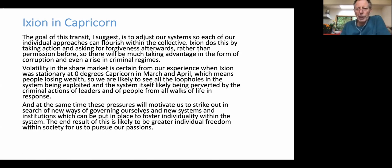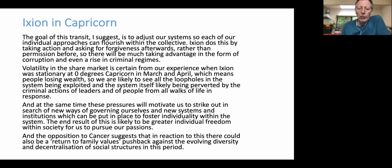And at the same time, these pressures will motivate us to strike out in search of new ways of governing ourselves and new systems and institutions which can be put in place to foster individuality within the system. The end result of this is likely, I suggest, to be greater individual freedom within society for each of us to pursue our passions. And the opposition to Cancer suggests that in reaction to this, there could also be a return to family values, a push back against the evolving diversity and decentralization that I suggest social structures are likely to undergo in this period.